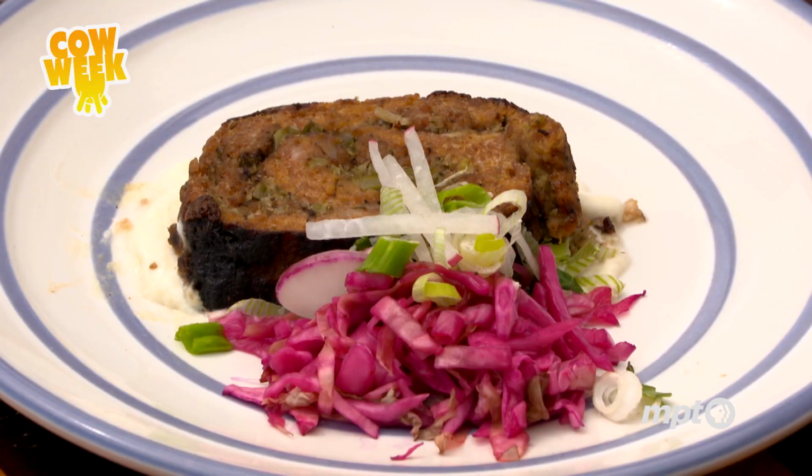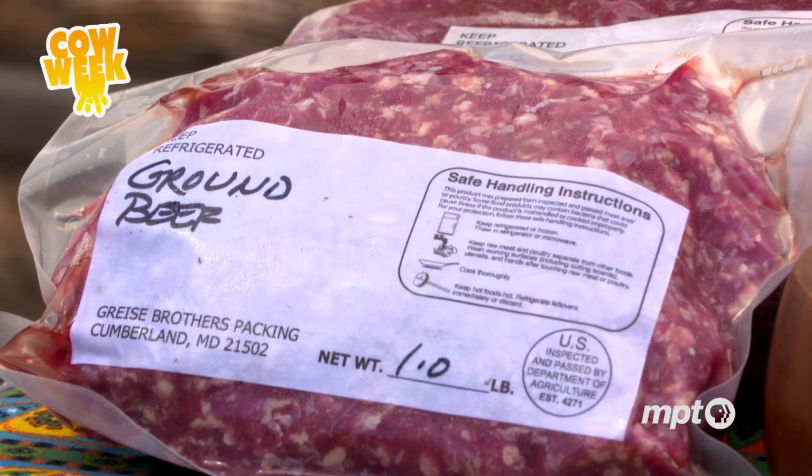It's the best grass-fed beef in the region. What do you like to do with it? Do you get inspired? I do. I was inspired to make this meatloaf roulade. Oh, that sounds complicated. What are the steps to it? It actually isn't. You make a normal ground beef meatloaf mix-up.